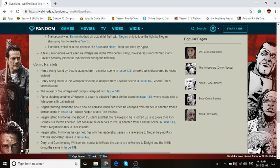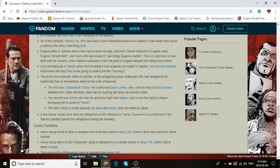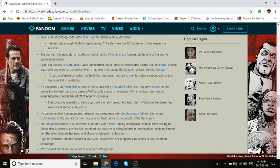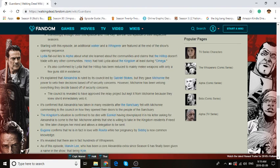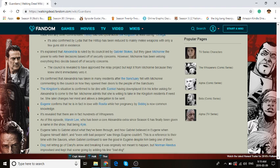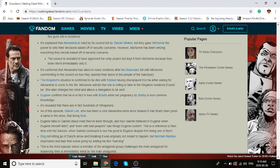And then the ending scene when all the Whisperers come and the zombies come and kill them. I'm guessing that's Daryl that led the zombies to the Whisperers. Because he's the one who was with them, so that's kind of cool that he led them. Because at first I was like, where did all these zombies come from? But then Daryl came, and then I was like, oh, he must have led them to the place, which is really cool.